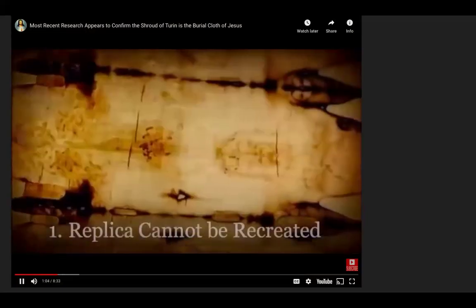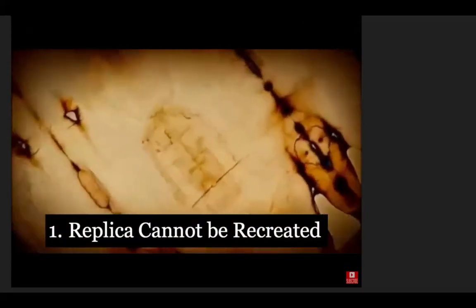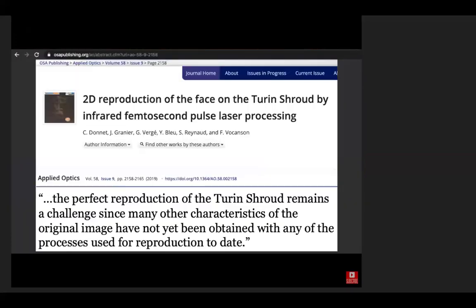Thank you in advance. The first reason is related to a March 2019 study where a replica of the Shroud of Turin was attempted. The results stated that the perfect reproduction of the Turin Shroud remains a challenge since many other characteristics of the original image have not yet been obtained with any of the processes used for reproduction to date. That basically means that even with the most sophisticated technology available today, we cannot replicate the Shroud of Turin. It's hard for me to believe that in the year 2020, we cannot replicate a centuries-old cloth.